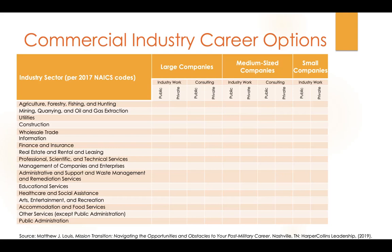Now, you notice that there's the same breakout, if you will, for industry, consulting, public, private, in both large and medium-sized companies, but not so much in smaller companies. Smaller companies tend to not hire a lot of consultants because, one, they're small and they don't have the resources typically of their medium and large size peers. And so as a result, for a transitioning veteran in a typical career field, that tends not to be an option, although working within small companies, doing industry work, be it a public or private organization, is definitely on the table.